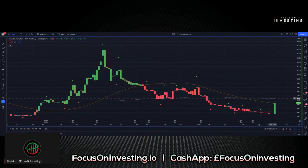And remember, the 200 simple moving average, of all three moving averages, is the strongest one that deals with support and resistance. But we'll take a closer look on the daily time frame as well. And then also we have this $5 number, which we would also look at as an area of support and resistance. All right, let's move on to the daily time frame.